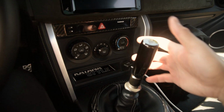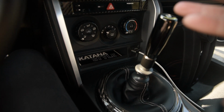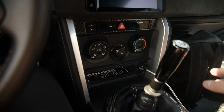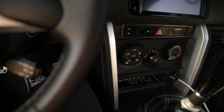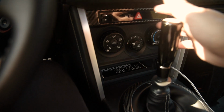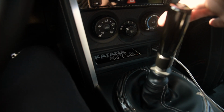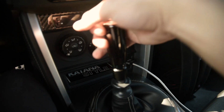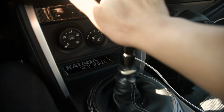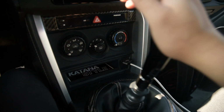Here are the M-Tech shift springs that I just recently installed. Honestly, installation wasn't terrible, but definitely a little difficult. All it does is enhance the feedback you get from going from first, second, or wherever back to neutral. So it makes the shifter a lot stiffer and more direct. So just pushing it up, it goes right to third, down, fourth, etc.